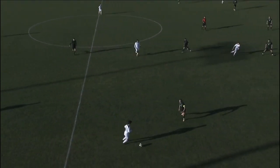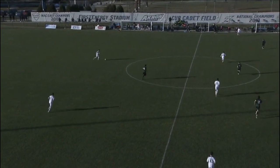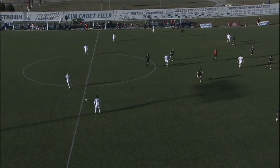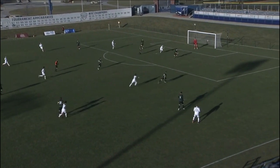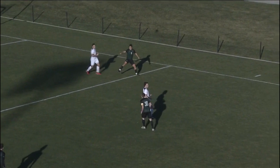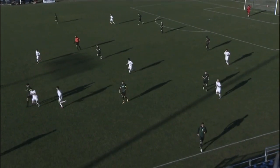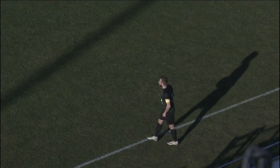Joel, more compact, Joel! Out of bounds. Substitution, Vinicius Fernandez, checking in for Marshall.